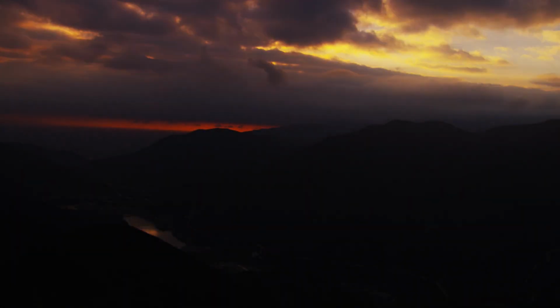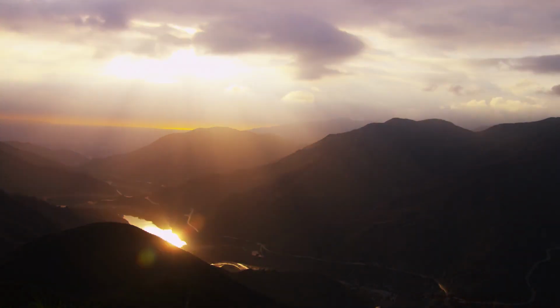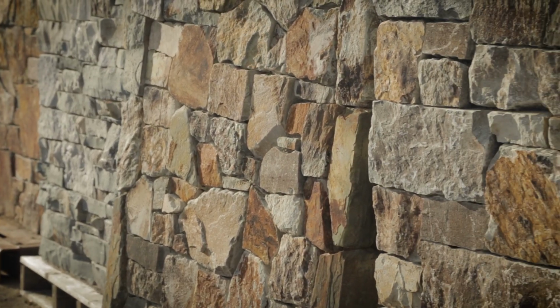Located in the picturesque northwest corner of Montana lies the most beautiful natural stone, featuring the grandeur, ruggedness, and colors of the Rocky Mountains. At Glacier Stone Supply, we pride ourselves in offering the finest stone for your building projects.